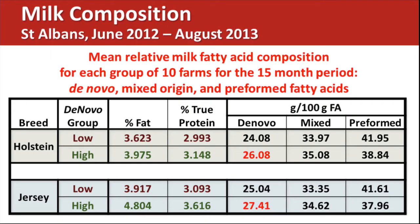Into that first year is kind of what we had to go on that really piqued our curiosity. So we've got 10 farms that are low de novo and 10 high. This is the average for a whole year on those farms. The high de novo farms were nearly 4% fat, Holsteins, and 3.6 on the low. They were 0.15 higher. This is de novo in grams.